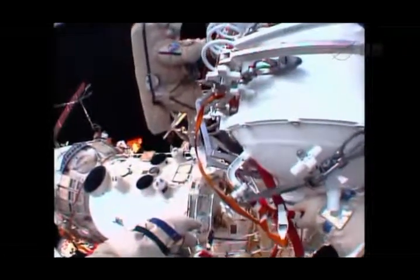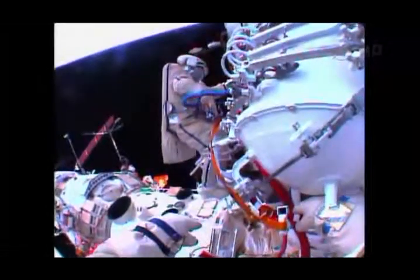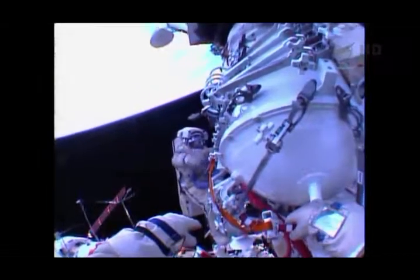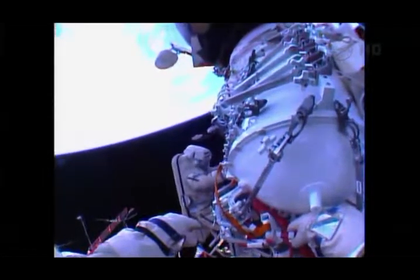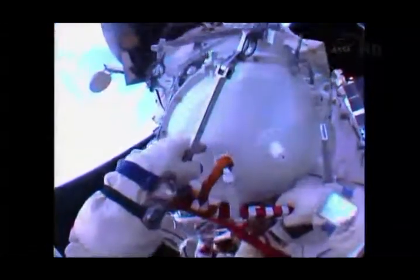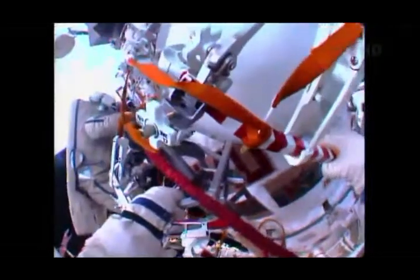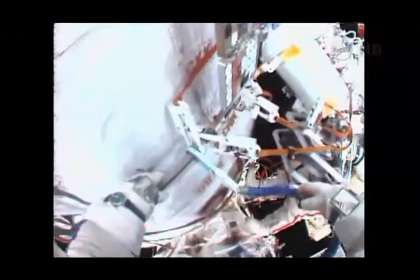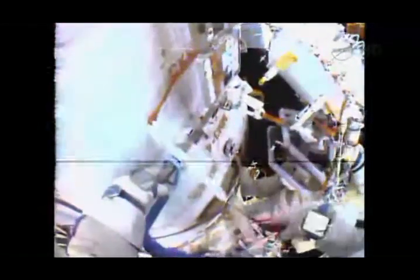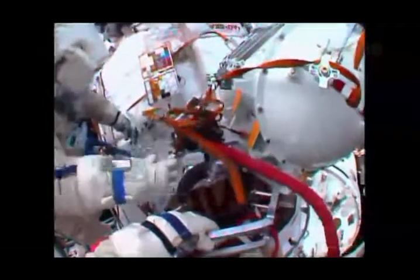There should be two different handrails. Are you on the steering? Yes, you're going to go to the handrail. You're going to secure to the handrail, and this was the D-ring. Okay, now I'm going to transition. Yes, here's one.